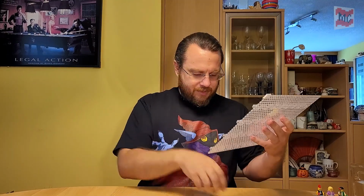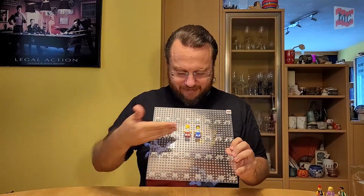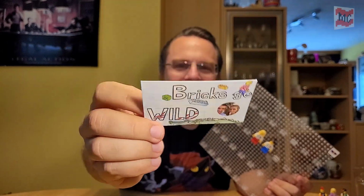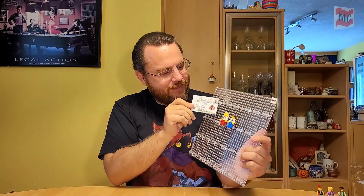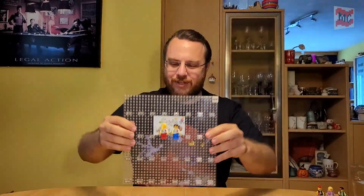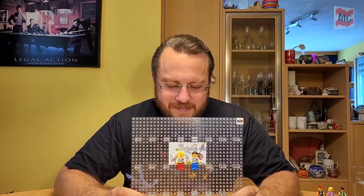And I thought I could start making a little SigFig wall with that. So my first two SigFigs, Rita and Christof from Bricks Go Wild, and as they also added their cool business card, a signed one, I think I could even use that as a little backdrop for the figs. Really cool. And yeah, so if you want to be on my SigFig wall, just contact me.